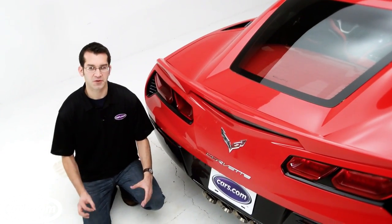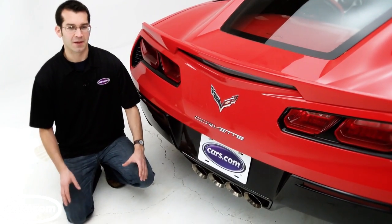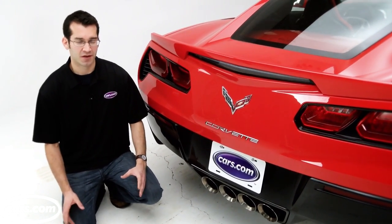After you pick the color, the first thing you want to do is option the $1,200 multi-mode exhaust. Now that option bypasses the mufflers for an amazing sound.